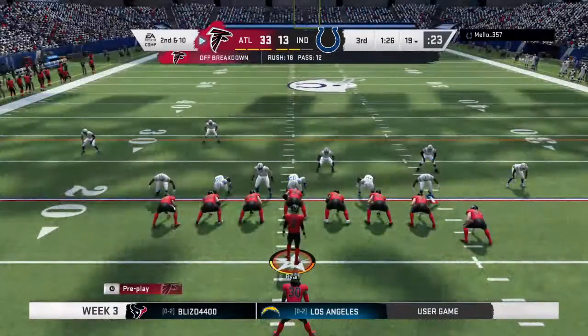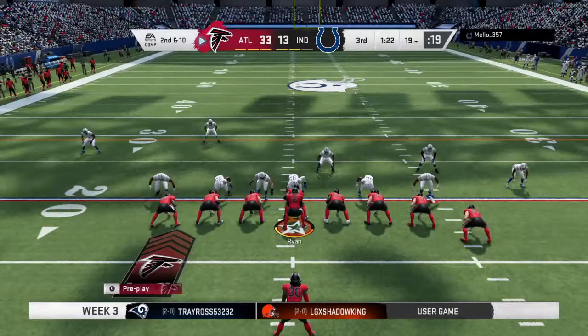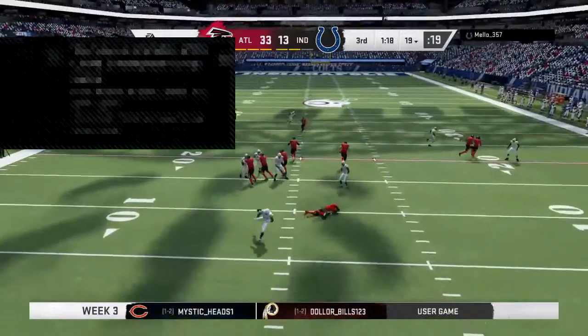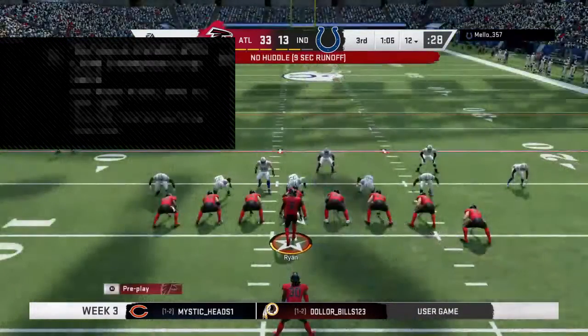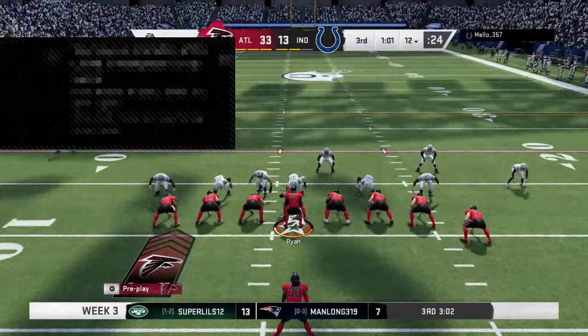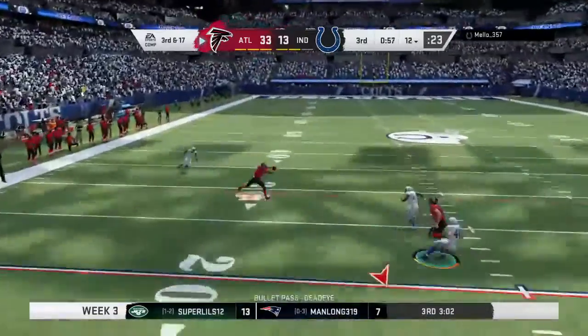Third down. Ready, set. Throwing on second down. Ryan, rush coming, and he's taken down. The linebacker, Darius Leonard, applied the heat. So the sack pushes him back, and now third and long for Ryan and the Falcons.